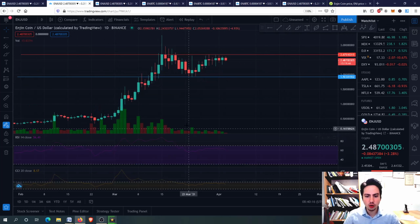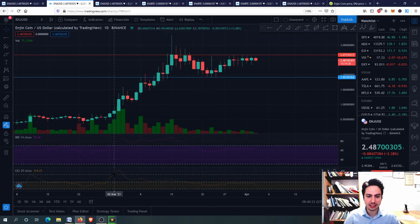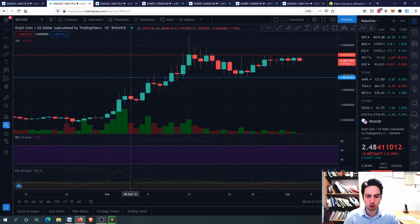So let's go now to the RSI and the Commodity Channel Index. What I want to show you here, guys, is when both of these indexes are above their top levels. For example, here RSI went above 70. The RSI is between 30 and 70, of course, and the CCI is between minus 100 and 100. When the two indexes go above, then we have a huge risk, as you can see here, guys. Both of these indexes were above those lines and we had a risk. That's why we had this correction.